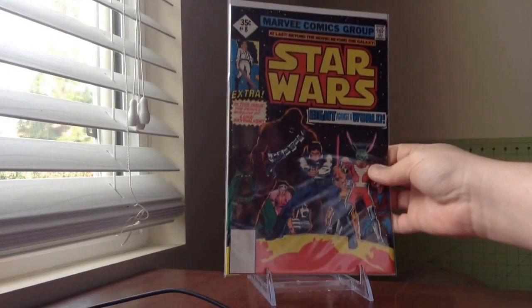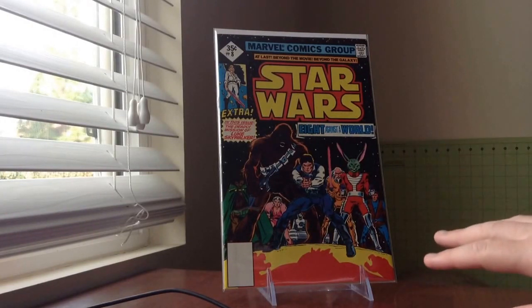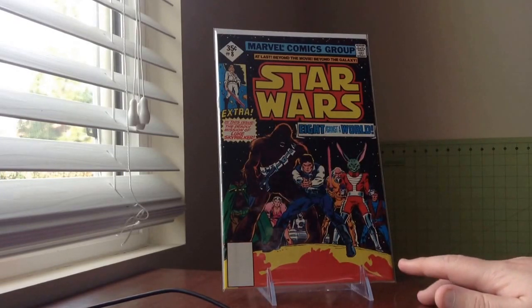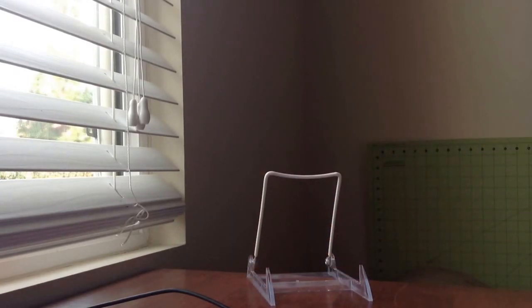Shout out to my man Jimmy C. Jimmy doing deals. Star Wars number 8, first appearance. This is the 8 Against the World story. There's like 9 first appearances in this book. Probably the most important first appearance would be that man right there, Jackson. With Disney owning Star Wars now, I think Jimmy C's right. I think they might want to do something with that character going forward.